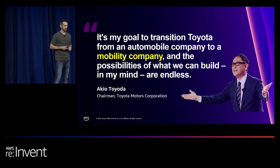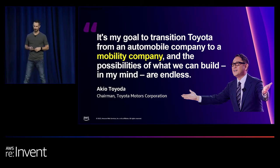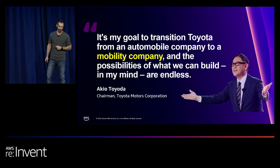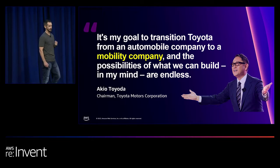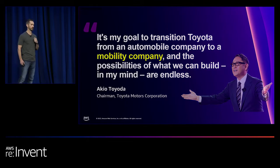In 2018, our now chairman, who used to be our president of Toyota Motor Corporation, Akio Toyoda, said, "It's my goal to transform Toyota from an automotive company to a mobility company." And the possibilities of what we can build, in my mind, are endless. And that really put us on the tip of the spear to be able to provide this for Toyota globally.